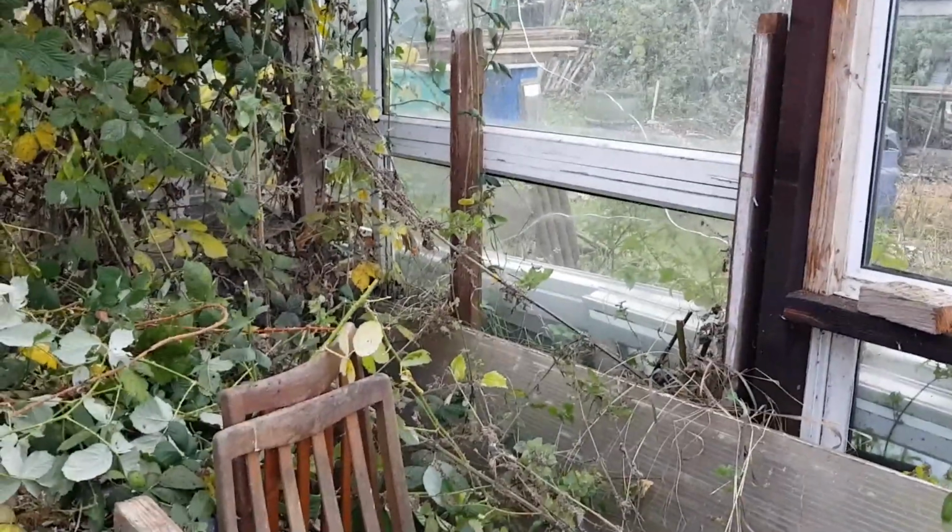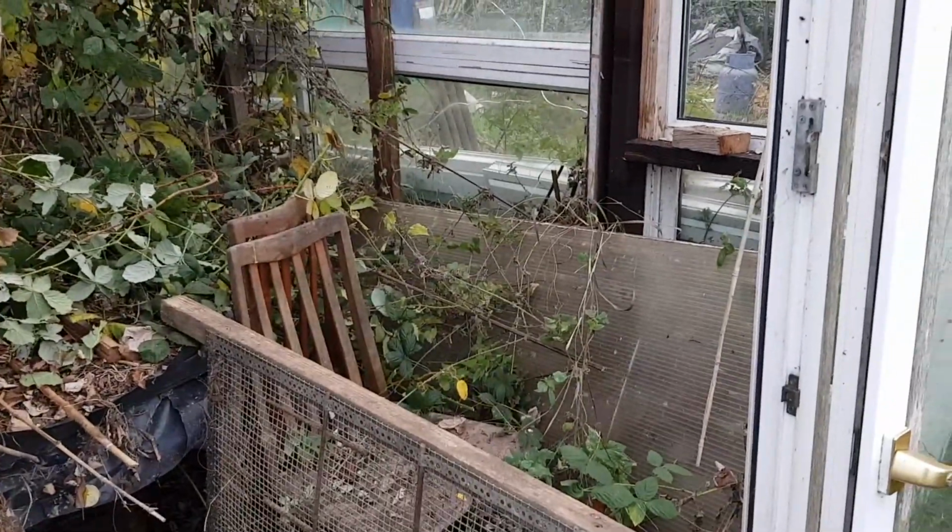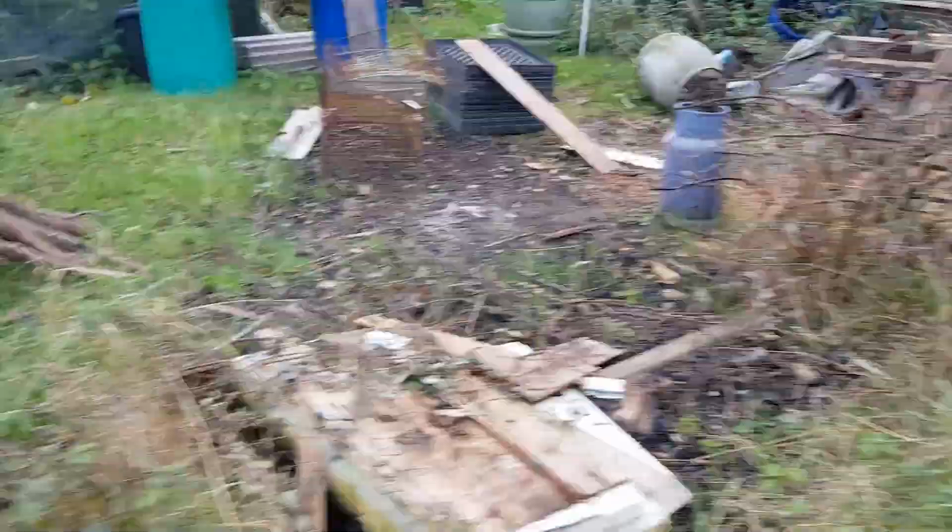So, today what I've done here is pull back some of the brambles so I can get inside. So it's a nice greenhouse, isn't it? Lovely greenhouse. So, once I've cleared everything up, I'll have my tomatoes and cucumbers in there. I'll walk around here. Plenty of seeds.